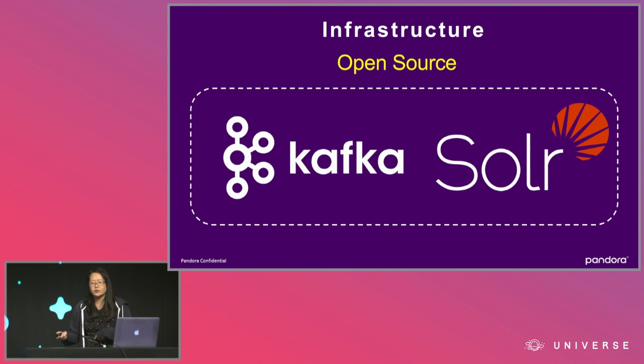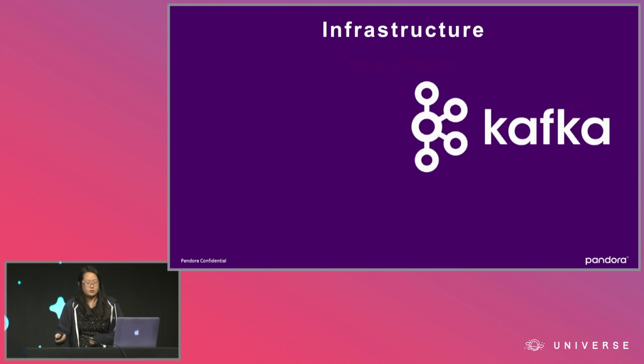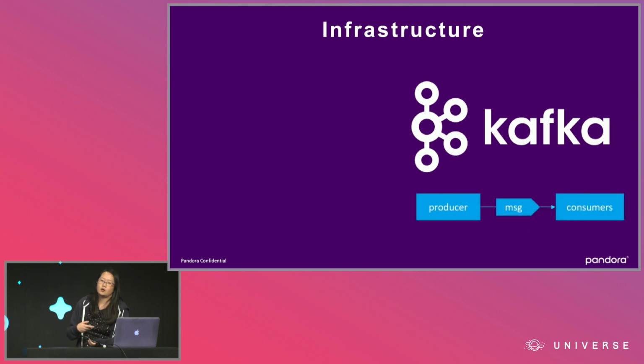So let's go further into detail on Kafka and Solr and why they met our goals. First off, there's Kafka. For those of you who may not know, Kafka is a distributed streaming platform that utilizes message queues to support distributed data processing. On a high level, producers write messages along topics, consumers consume those messages and record what they've read by recording an offset, and the consumers handle the data however they've been designed to. So why Kafka?